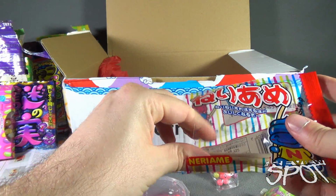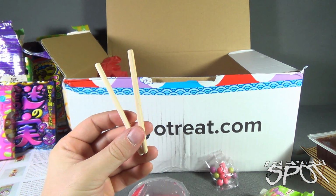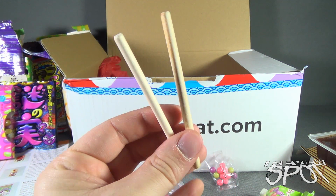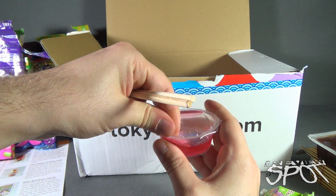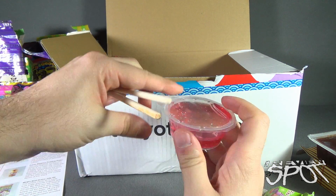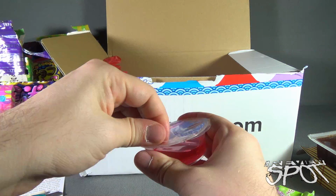Extremely sticky, they say. Now here's where I don't want to sound like an idiot. I thought initially those were breadsticks. I was almost going to put them in my mouth, but I think they're just wooden sticks to help you eat this extremely sticky sweet treat. And again, be very careful opening this. We don't need a mess of dire proportions all over the place.